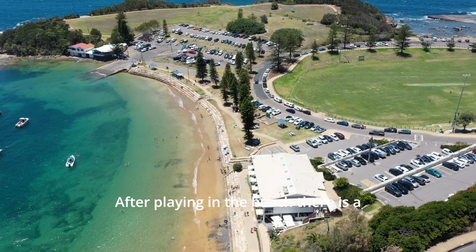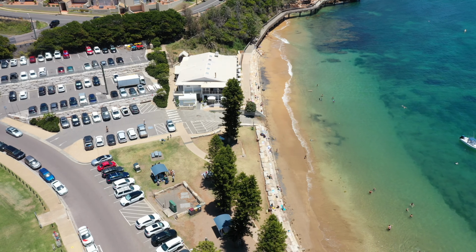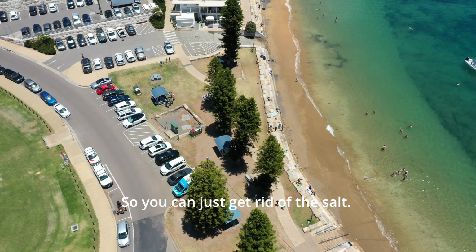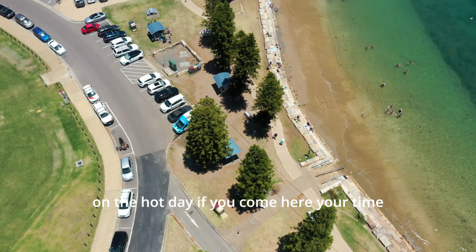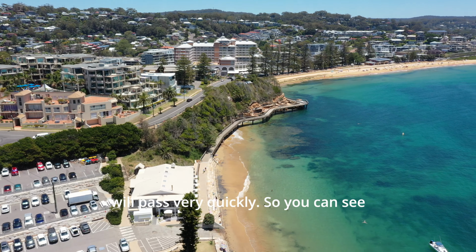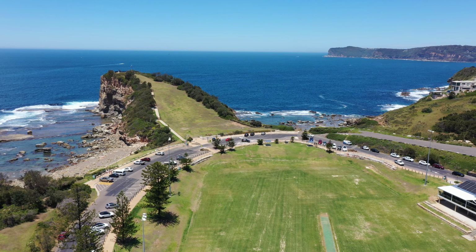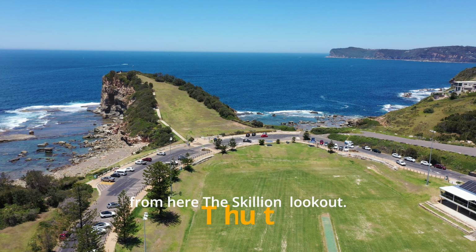After playing in the beach, there is fresh water available on the beach, so you can just get rid of the salt. On a hot day, if you come here, your time will pass very quickly. You can see the first beach opposite to the Esplanade, and this is the second one. This is the Skillion Lookout. See the view from here.